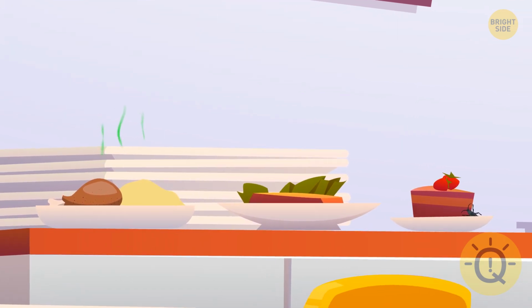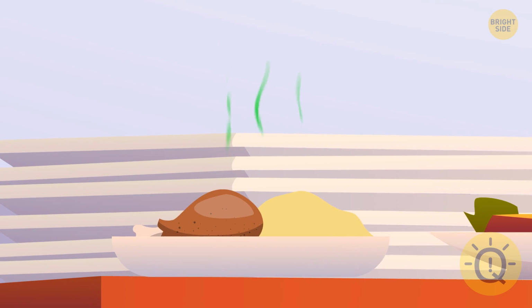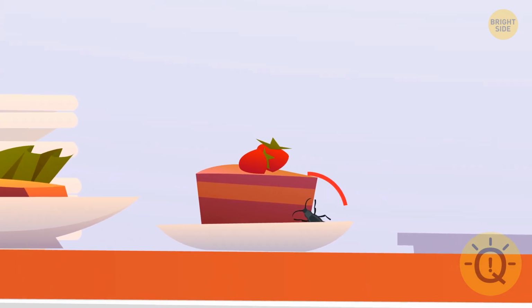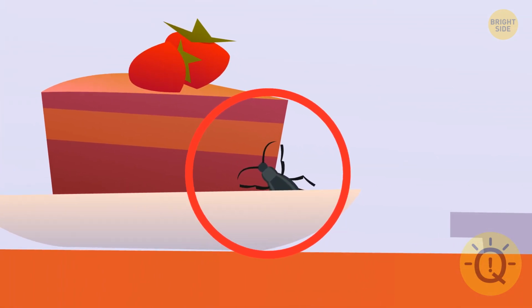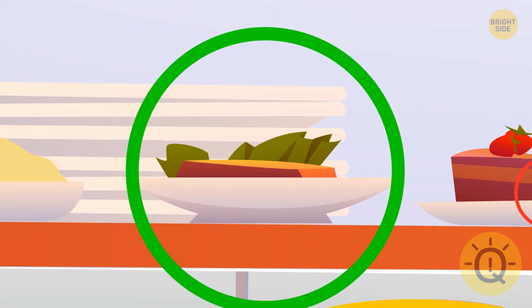Do you see the fumes coming from the first meal? They're green. That can't be a good sign. And the third meal has a little bug on it. Yikes! So Sandy should eat the second meal and get the heck out of there.